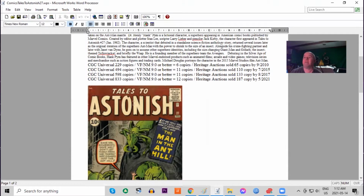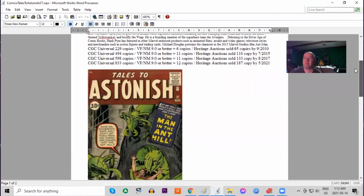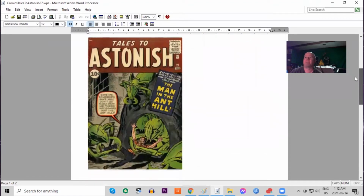There's only 833 copies graded in all conditions, 12 in total 9.0 or higher. Heritage sales, of course, picking up. And of course, Ant-Man's been featured in a few movies now, so lots of attention for this character. And we're proving that this book is a really rare one. 10-cent cover price.